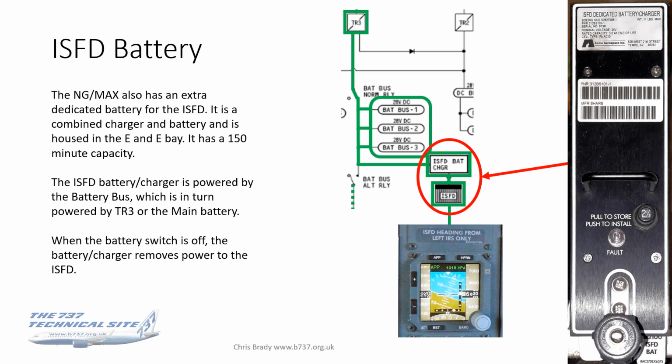This unit is housed in the E&E bay, and if it should lose power, the battery's got 150 minute capacity, so that will certainly get you home. So this battery charger is powered by the battery bus, which in turn is charged by the TR3, or the main battery is the alternate power source for that. When the battery switches off, the battery charger removes power to the ISFD.